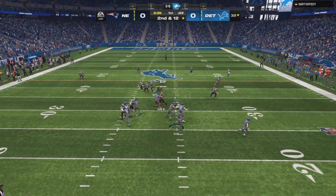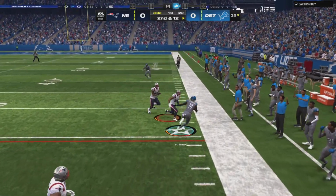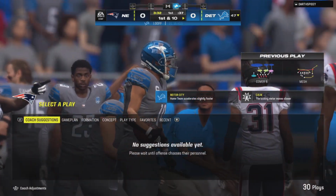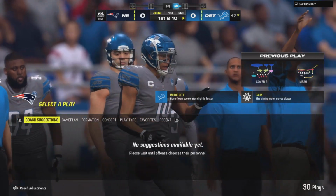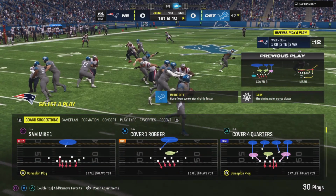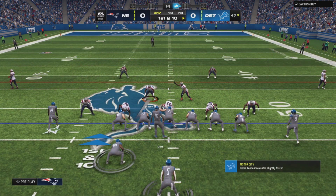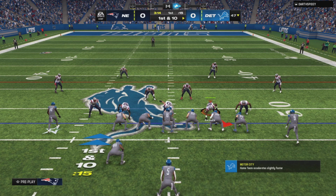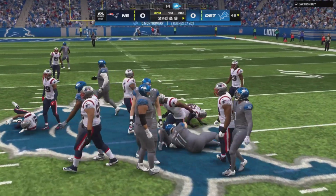Here's Goff. And that's to Amon-Ra St. Brown. And he'll be out of bounds, but able to get it up past the 45. Goff to St. Brown for the Detroit first down. And this was a nice example of an offensive coordinator scheming his guy open. Just a little underneath route, just trying to free up some space, and it worked awfully well. Got him not just space, but plenty of room to run after the catch to pick up really nice yardage.